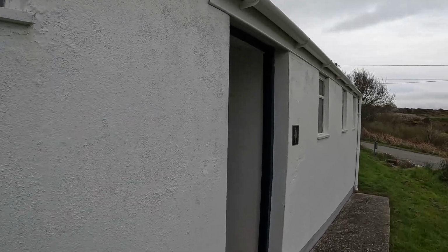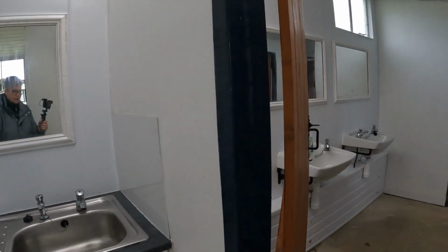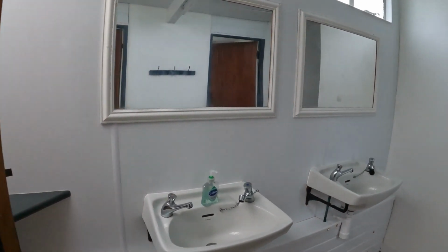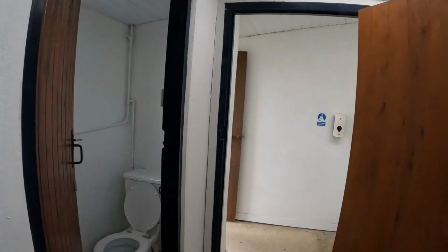Then we've got ladies toilets in here. There you've got a sink, that's a washing up sink kind of thing. Then you've got basins, and I think we've got 4 or 5 toilets, all clean and tidy. Hanging hooks.